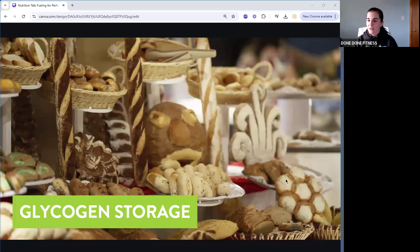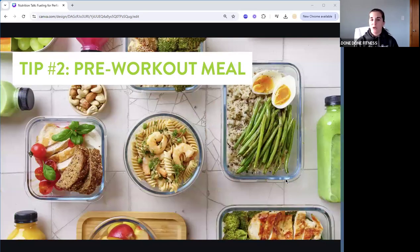As I mentioned on the previous slide, athletes can benefit from having a meal before the workout, which leads us to tip number 2, which is your pre-workout meal. So what if you're not an endurance athlete, or maybe you are and you're regularly doing some cross training or working out just for life? This is where the pre-workout meal comes into play.